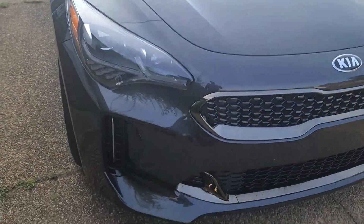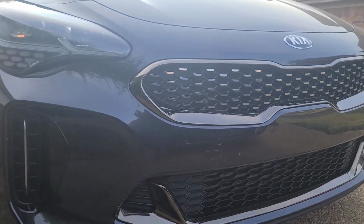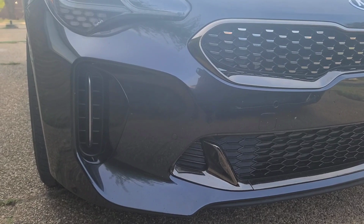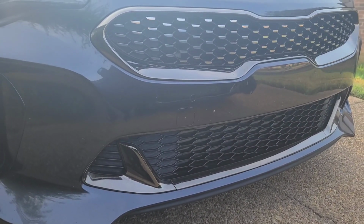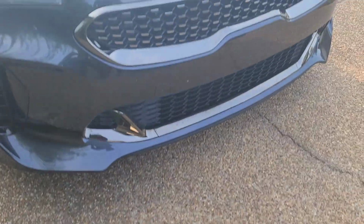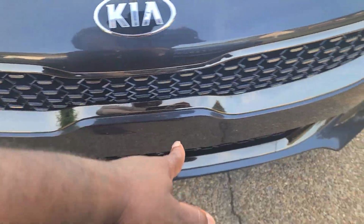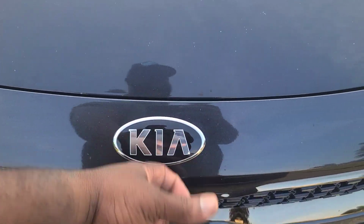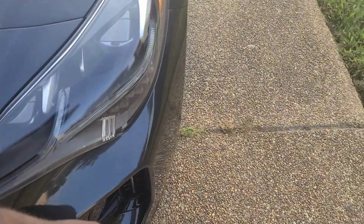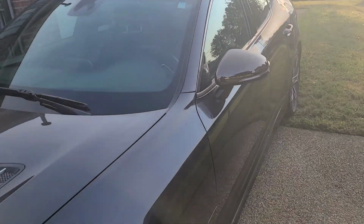Don't have any fog lights, anything like that, just like the GT2. Y'all see the front grille. Got the little side vents right there. Got the intercooler at the bottom. Also, man, you know, got the same coloring as the GT2. Like I say, little accents a little different. Still got the old Kia badge on it. Headlights and stuff the same. You know, again, man, this is the GT.